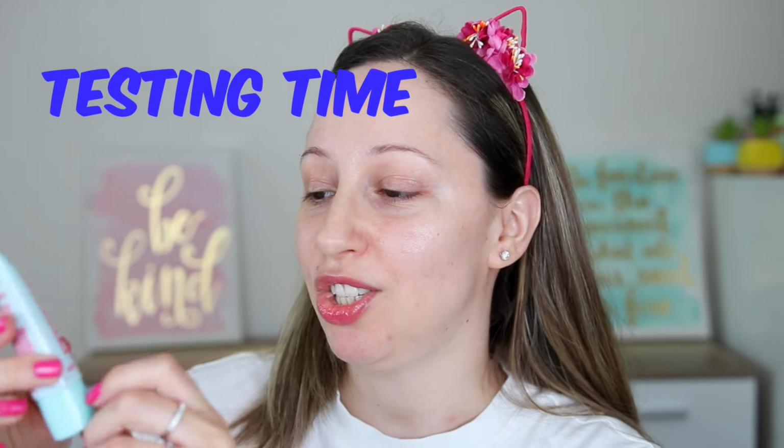I'm gonna start with the original. This is blending so easily. It is smoothing the skin. It has a silicone feeling. We can see that it gives a mattifying effect.